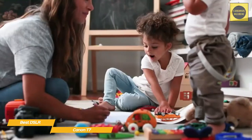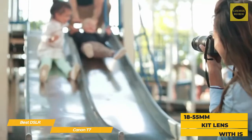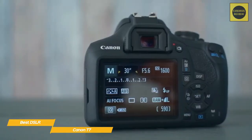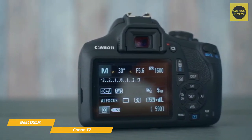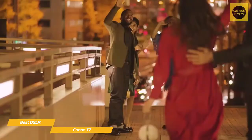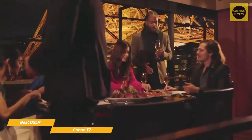Like most of the other cameras we've looked at, the Rebel T7 comes with an 18-55mm kit lens that offers good image stabilization even when you're hand-holding the camera and shooting at slow shutter speeds. And while not super fast, the Rebel T7 will shoot continuously at 3 FPS. You won't be able to freeze high-speed action, but you will be able to catch slower action like people, animals, and more. If you shoot video, you'll be able to shoot 1080p at 30 or 24 FPS, 1280 by 720 at 60 FPS, or 640 by 480 at 30 FPS.